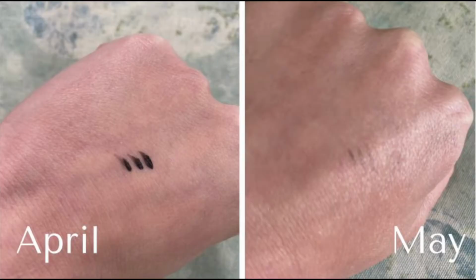And then also my L'Oreal Liquid Black Liner. I'll put the side by side up here of how black this looked when I first rotated it in compared to when I tried to make marks on my hand for these photos for this round of the project pan, how absolutely pale it is. And it's to the point now where it doesn't even give me a black line at all. So it's definitely time to go.